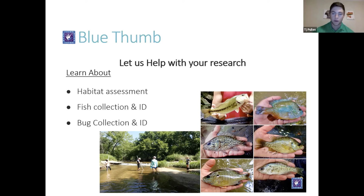And we try our best to ID macroinvertebrates and fish in the stream. But if we don't know, we send it off to have someone else correctly identify it. That way we know exactly what we're finding in the streams, to better help us assess the water quality in our streams throughout the entire state of Oklahoma.